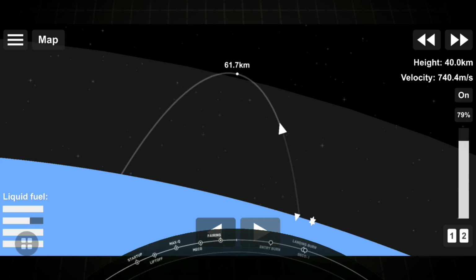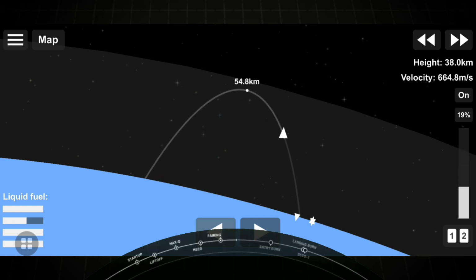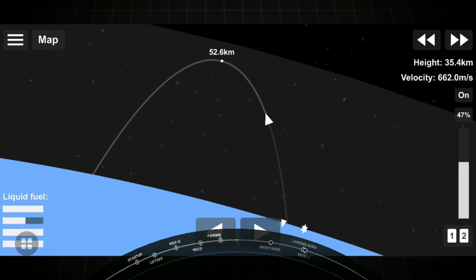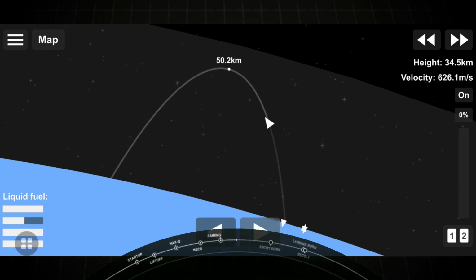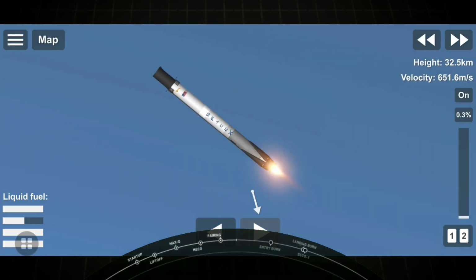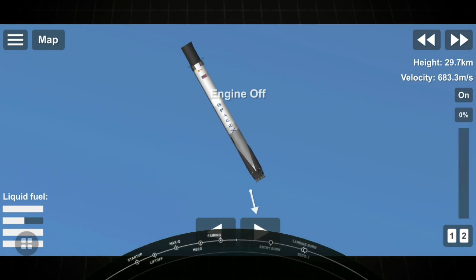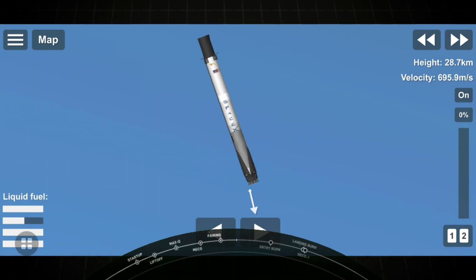Both vehicles are following nominal trajectories. Stage 1 entry burn shutdown. We did have a successful stage 1 entry burn. And stage 2 is continuing to look good with our Starlink payload. For those of you who follow along, you'll know about the soot on the rocket. It indicates that it's been flown before, and here's a quick explanation of how that soot forms.